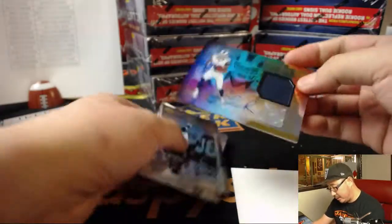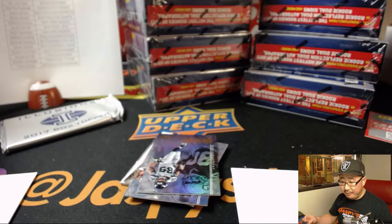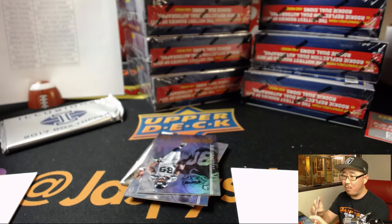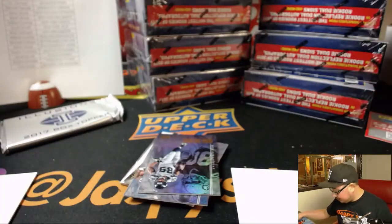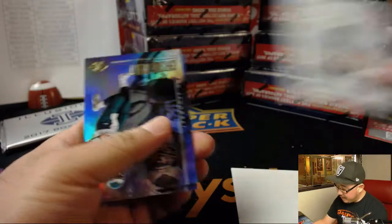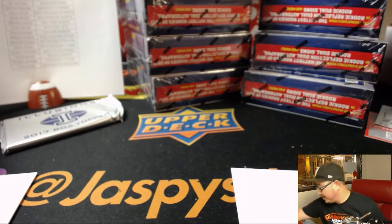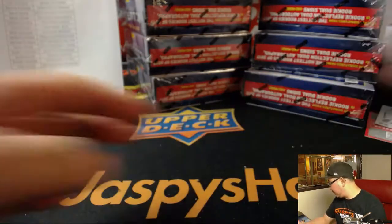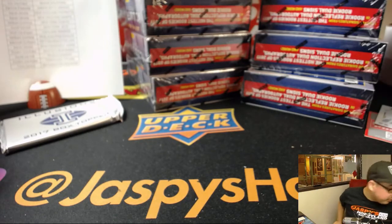And we got Josh Reynolds for the Rams. First impressions autograph for the Ramily. That'll go to Andy with the Rams. There you go, Andy. I know, right, Joe P? They didn't. We'll do a left-right randomizer on that. It's not like Panini had a lot of options, though. Top loaders, come on.